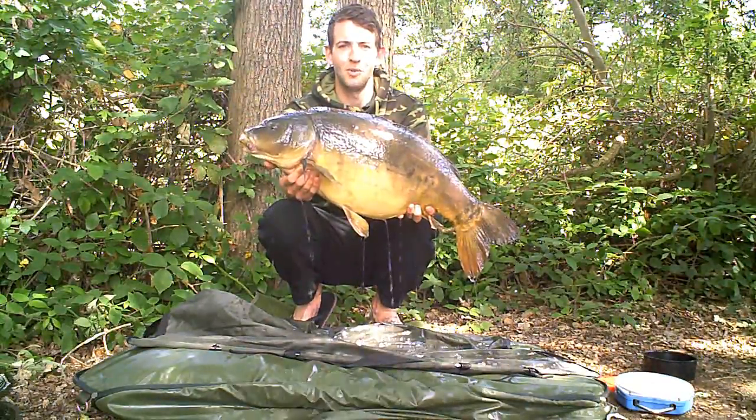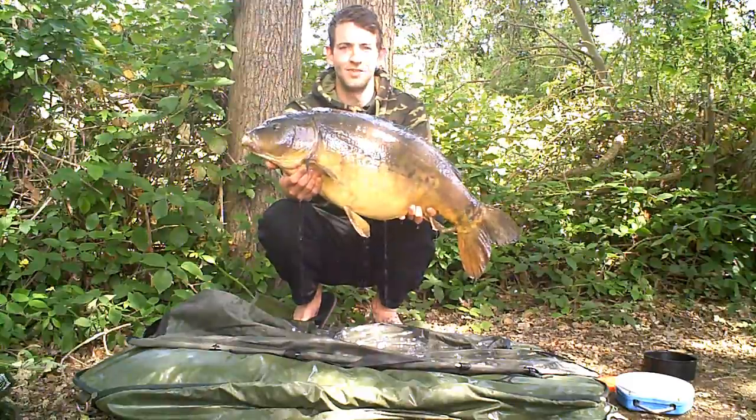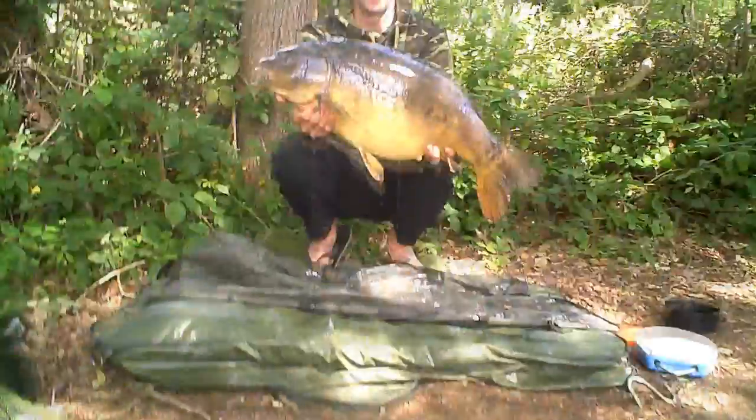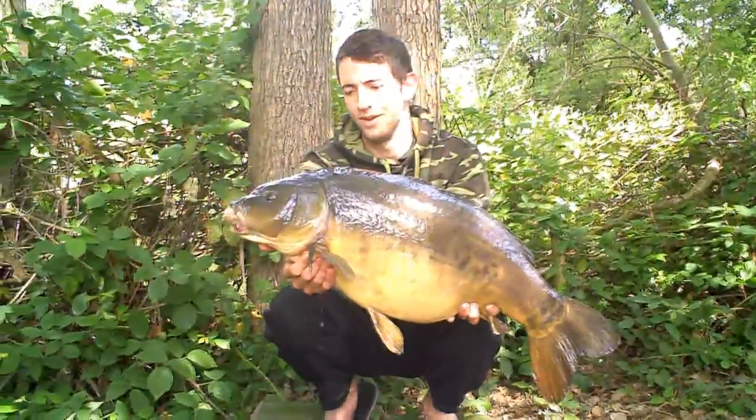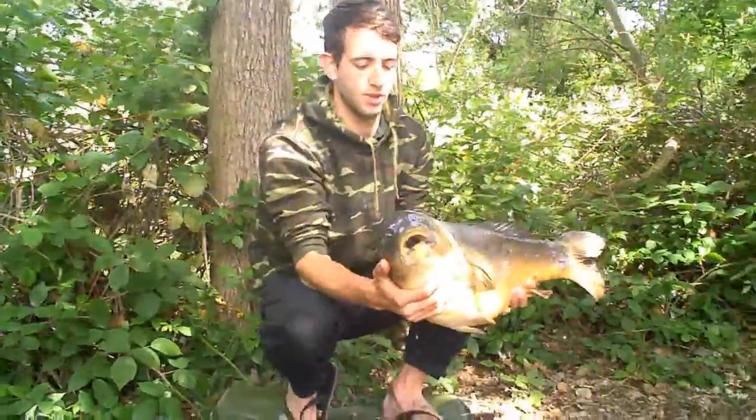There's a couple of ghosty commons that have been taking mixers for the fun of it, and I've been trying to take one of them all morning, and then this little beauty, I say little beauty, beautiful £24 mirror, came out.